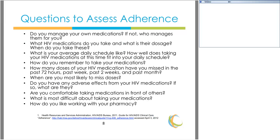How do you remember to take your medications? Many patients use alarm clocks, text messaging systems, or other types of reminder systems that cue them in that their medication is due on a particular schedule. And then again, we come to some finite questions about medications. How many meds have you missed in the past 72 hours?